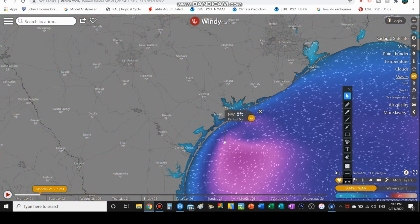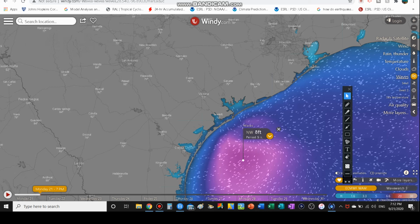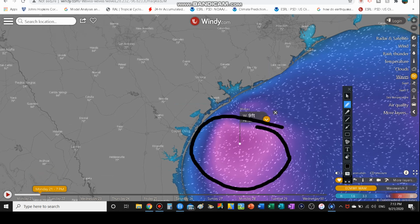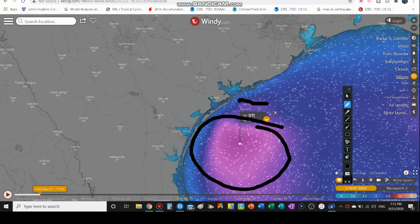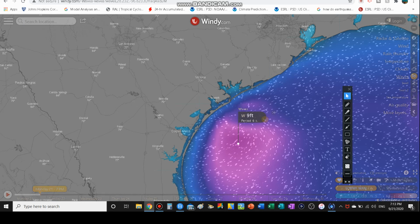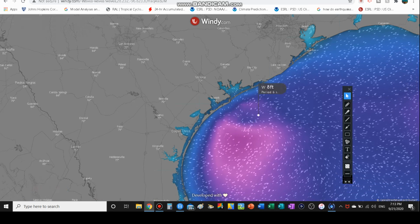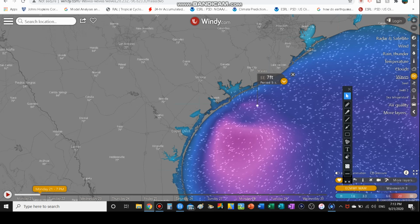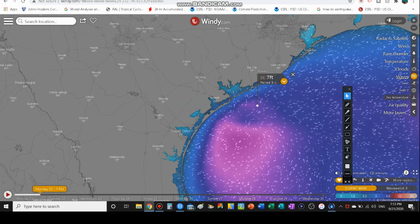You've got some wave heights. Like I said, since the winds on the western side of the storm are so strong, you can notice all the wave heights are west and south of the storm center. On the eastern side, there's not as much wave activity. On the south and the western side, we're picking up 9-foot waves, close to 10. But on the north side, we're only picking up 7. That's because the wind is kicking up more on the other side of the storm system.